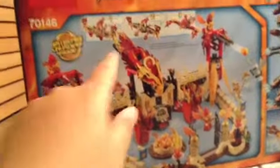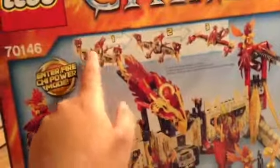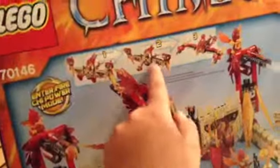Yeah, this is gonna be awesome when I build it. It says, right here, enter the Fire Chi mode. First, it looks like that. Second, it looks like that. And boom, it flies. So, yeah. These guys are the Phoenix. Like, this is the temple.